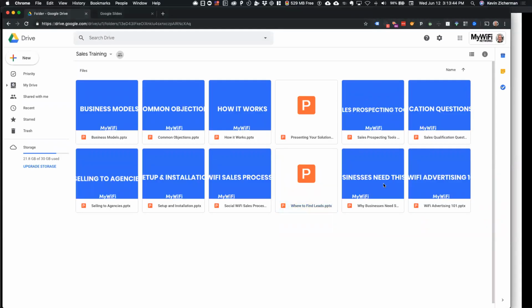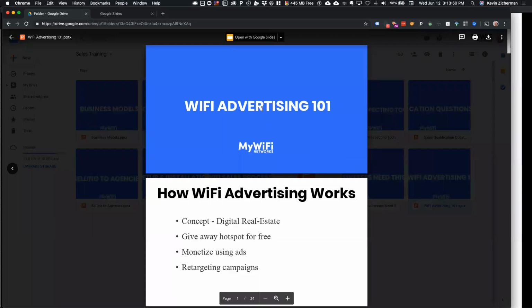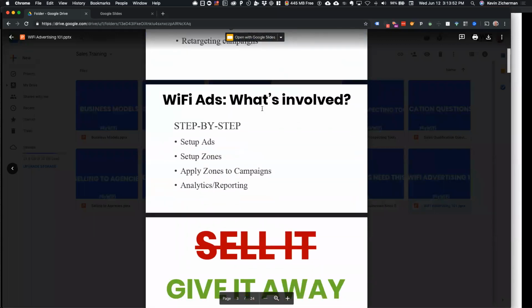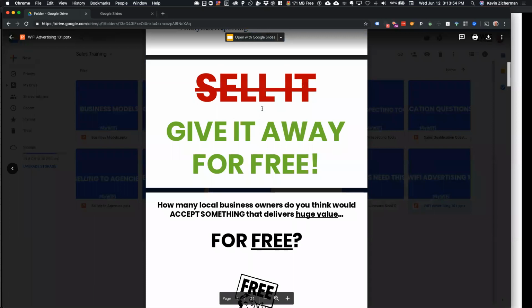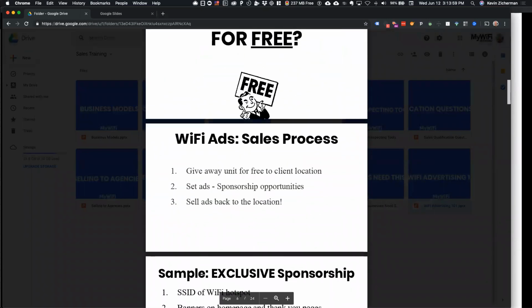But why businesses need it. Wi-Fi Advertising 101, essentially, is for those who are looking to start a Wi-Fi ad company. It talks about the concept, what's involved. You don't really sell it, you give this away for free. What do you mean? You give this for free, you drop it into a local business, and say, hey, I'm going to give this to you for free. In exchange, I'm going to run ads.